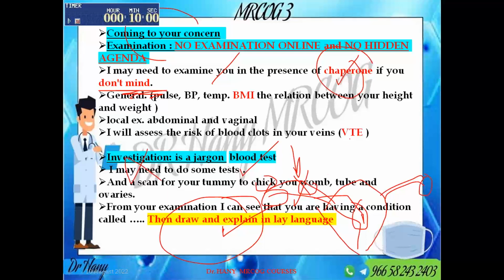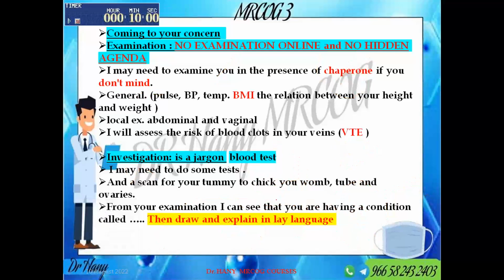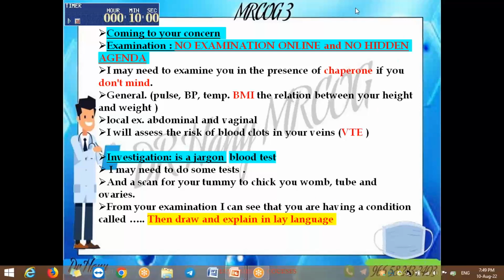causing a condition called ectopic pregnancy, outside the womb, which may be a life-threatening condition because the tube cannot tolerate the pregnancy for a long period, so it will burst and cause a life-threatening condition, which is bleeding in your tummy. So drawing will save time, and you will have a lot of marks to explain this. Okay? Please try to practice with drawing. A lot of marks you are losing in the exam.